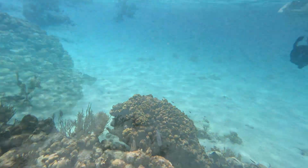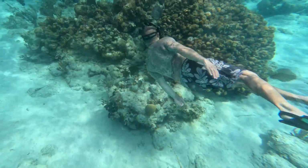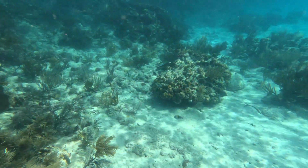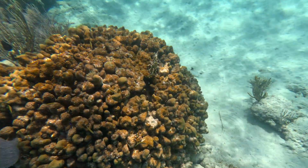It's still great. I think what I like most about Culebra and Puerto Rico snorkeling in general are the types of corals that they have. They have fan corals. I'm a fan. I'm a fan of fan corals too.